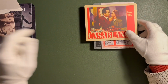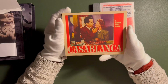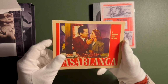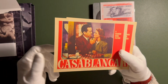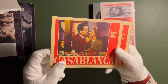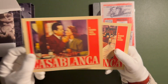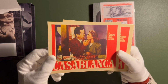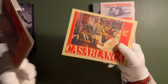So that's the poster. We're also getting our art cards, which feature scenes from the film. By the way, the film is not in color, despite what the art cards suggest. It's black and white, but yeah, it would be really interesting to see Casablanca in color. It will be a completely different film.